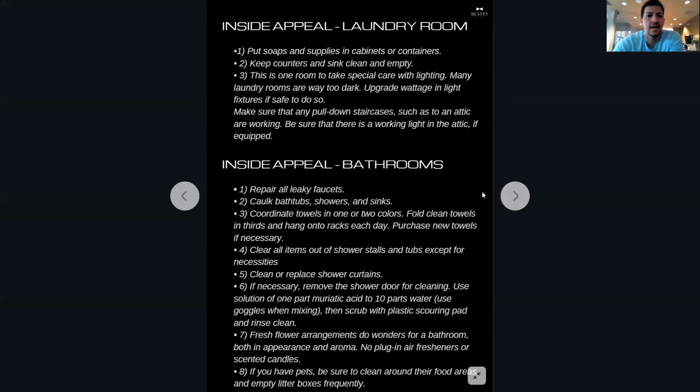Right now, we're getting to the laundry room. Put soaps and supplies in cabinets or containers. You want to keep counters and sink clean and empty. Number three, this is one room to take special care of with lighting. Many laundry rooms are way too dark. Upgrade wattage. Make sure that people can see it.